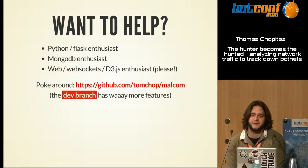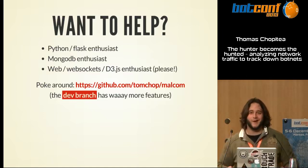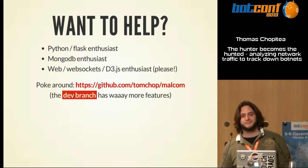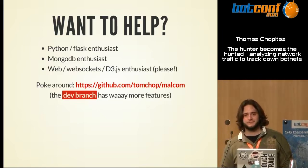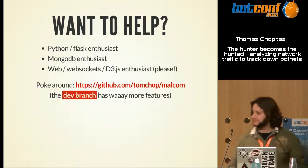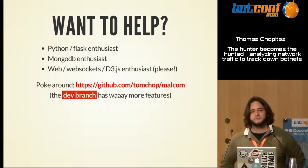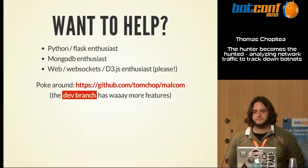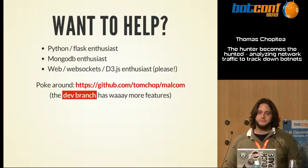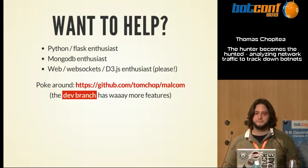Hi, Tom. I see a lot of similarities with what the Collective Intelligence Framework is doing. Have you thought about combining those two together and building upon each other, or are you just pulling feeds and using API keys for different TLP levels? Have you tried combining those two together?